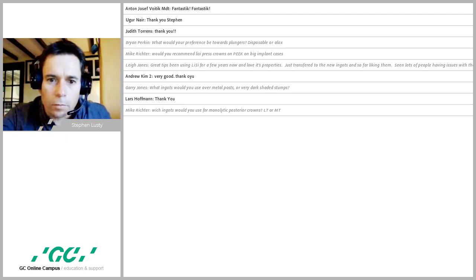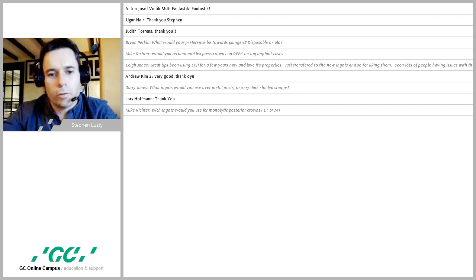Which ingots would we use over metal posts or very dark shades? That's actually a really good question. I meant to talk about it when we were talking about ingot selection. Gary Jones has asked what ingots I would use over metal posts or very dark shade stumps. The MO ingots tend to work very well for these. The way these ingots deal with light is really good, so you don't need as much opacity as you would if you were pressing with an Emax ingot. So the MO0 ingot would be my choice to generally press over metal posts or very dark shaded stumps. If the stump was completely black, then you are going to have to go to the HO ingot from Emax still.